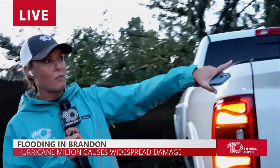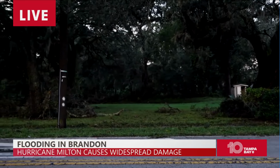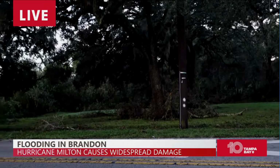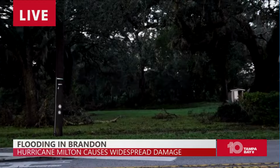Now, I know this is going to be a bit of a camera movement for him, but I'm going to have Sasan just put his camera across the street. You can see there's a little park, and you can see all the tree limbs down at these big old oak trees. And so it's definitely something that residents out here are dealing with. They're getting out and about, walking around, checking out this situation now.